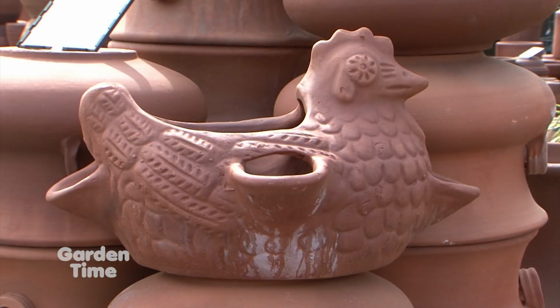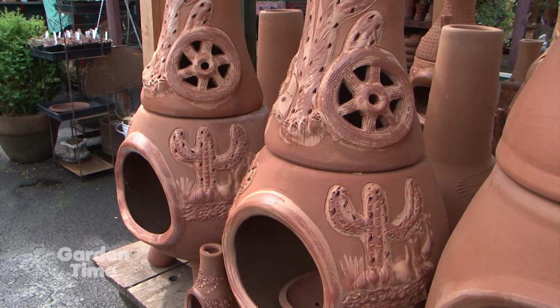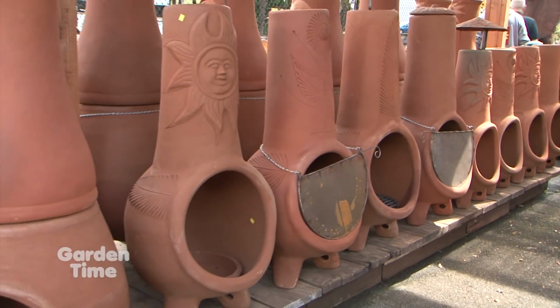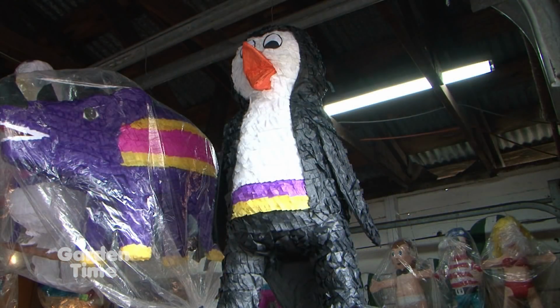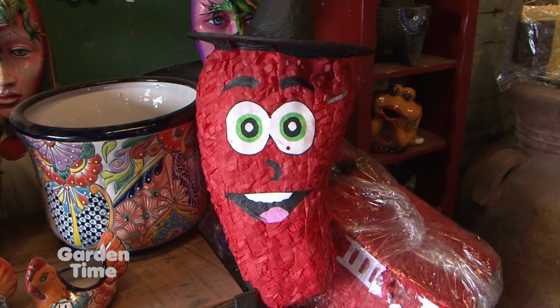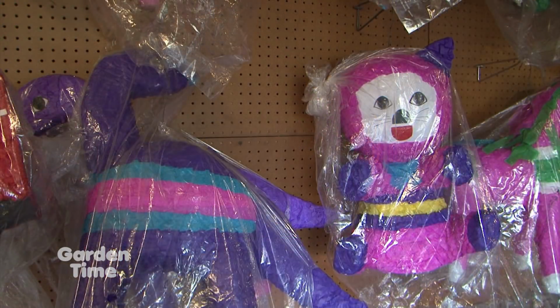So tell me a little bit, because you have so many items here. Well, each family has a different set of molds they make, so I buy some pots from one family, and I buy the chimeneas from another family, and buy the sun faces from another family, and they're all blood related one way or the other. And I've got to mention the piñatas too, because you get that from a specific family as well. We get that from a family that migrated to Tijuana from Michoacan, and the father was a genius artist, and he passed that art on to his children, and now we buy from the children.